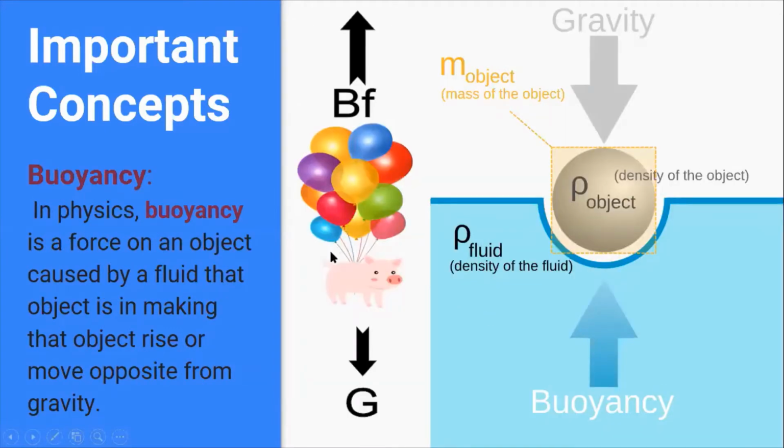Our next concept is buoyancy. So this is our big concept, right? Buoyancy. What is it? How does it work? So in physics, buoyancy is a force on an object caused by a fluid that object is in, making that object either rise or move opposite from gravity.